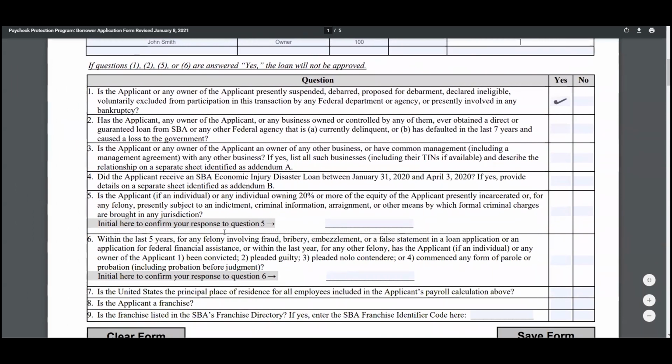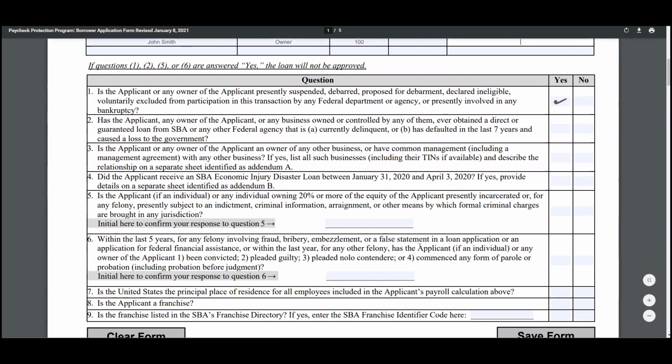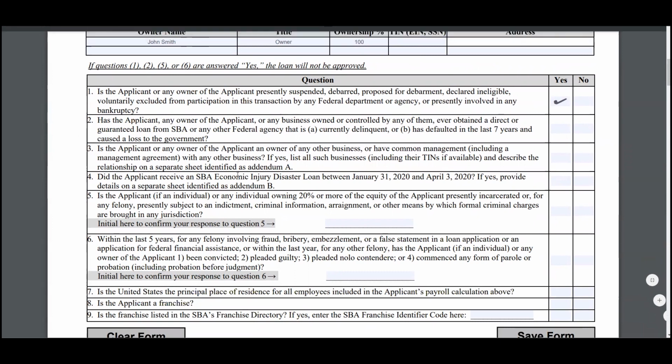Now here are some yes or no questions. You have to be truthful and honest. Please do not lie. Lying is of the devil. Okay, right? We don't want to lie. So you want to answer these questions, read them thoroughly. If you don't understand anything, contact your accountant, your professionals, your attorneys to get those answers. I am not going to be able to, of course, clarify anything here because I don't practice law, right?